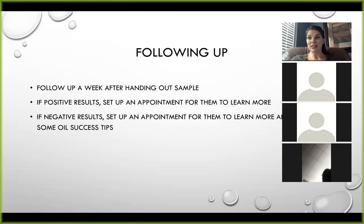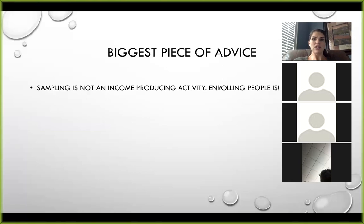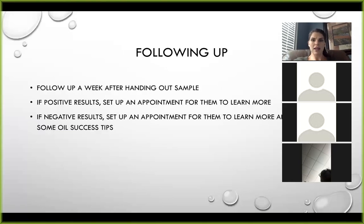And then I also try to add in some extra tips. So, okay, tell me how you tried the oil. Okay, so you used it once. That works. But what I find works better is when you use it every hour, whatever. So make sure that you give them other ideas about how to use it, and then set up another time to chat with them. So those are my tips for following up with samples.